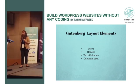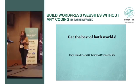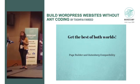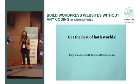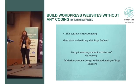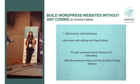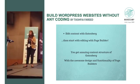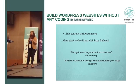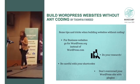So right now, Gutenberg is not competitive with page builders, but you can use both. You can edit with Gutenberg and then start building your page with page builders. So what you're getting is amazing content from Gutenberg. You can place your paragraphs however you like, or if blog posts are a part of your website, you're getting that, and at the same time you're getting the design and functionality of page builders.